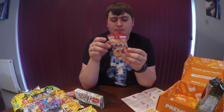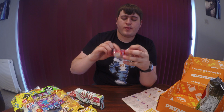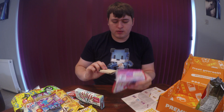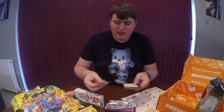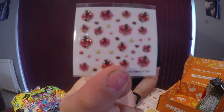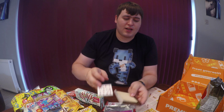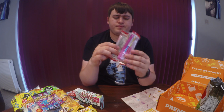I want to open this anime wafer up next. I want to see what I've got inside it. So we got a wafer, and then we got some little stickers. So these look like nail art stickers. Hopefully the camera focuses on that. So they're kind of nice and glittery. I won't be putting them on my nails, though my sister might like them.